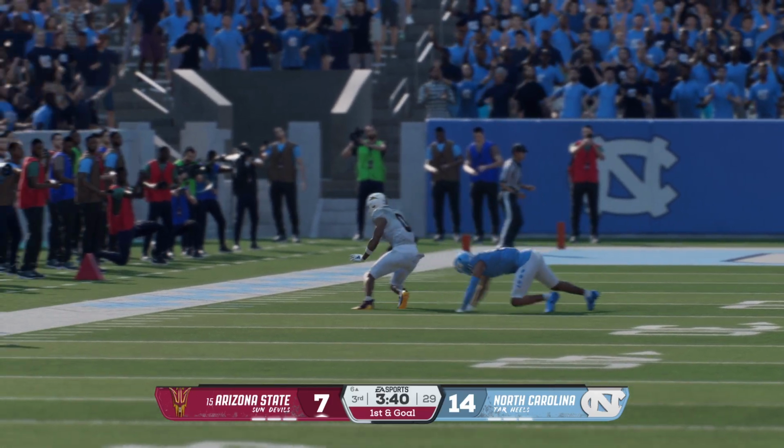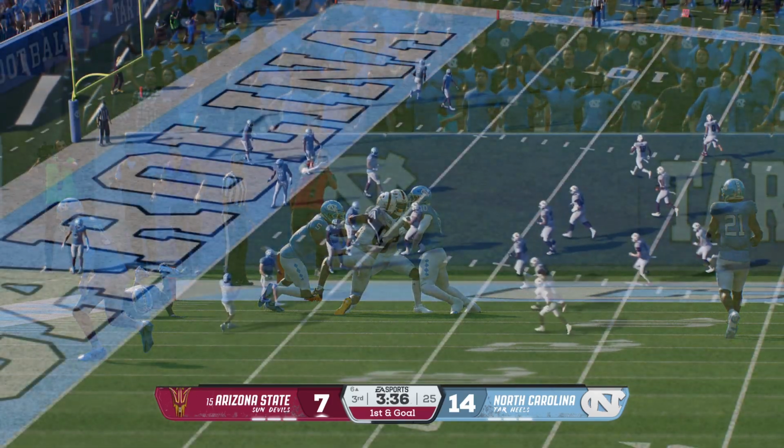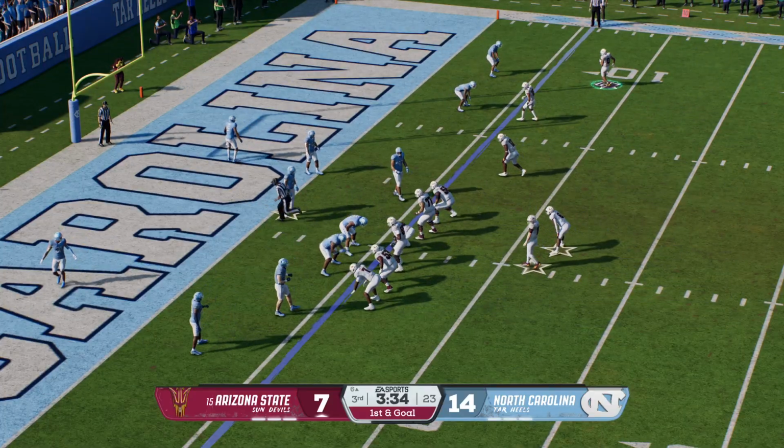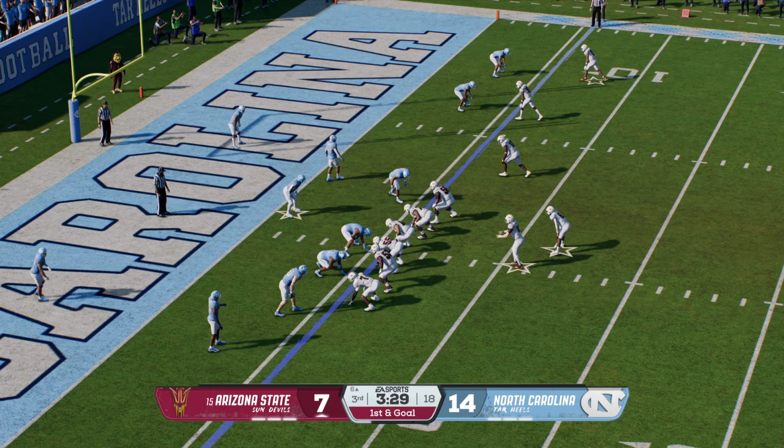3 plays, 3 beautifully executed plays. This offense is in a really good rhythm. This defense better change something quickly because this has been way too easy. And the Sun Devils line it up with a 1st and goal.